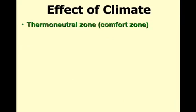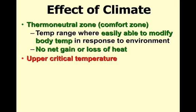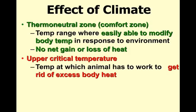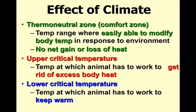Animals have a thermoneutral zone. That's their comfort zone, the temperature range in which they're easily able to modify body temperature in response to the environment. It's where they stay comfortable. Once we get outside that thermoneutral zone, then we have some issues. In that zone, there's no net gain or loss of heat. Then we have what we call an upper critical temperature, at which the animal has to really work to get rid of excess body heat. And we have a lower critical temperature, where the animal has to work to keep warm. Once we cross those critical temperatures, we start having environmental impacts upon our animals' maintenance requirements.